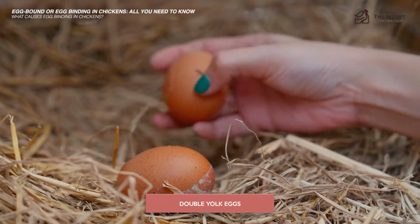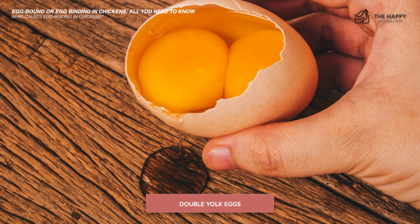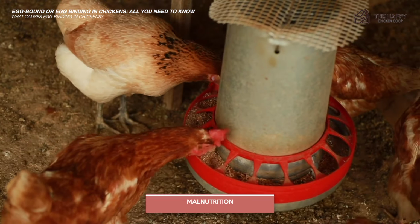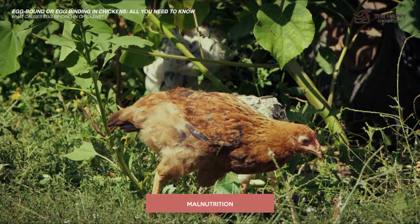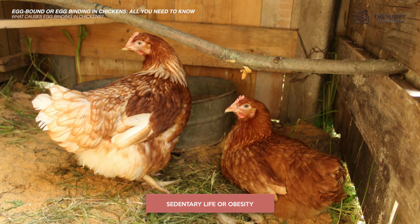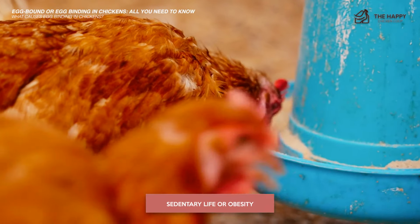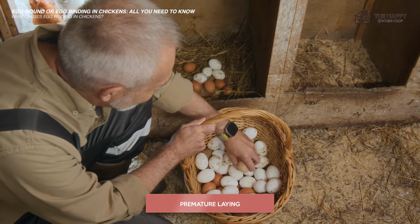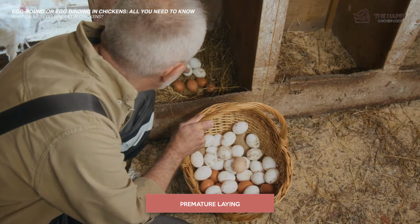Laying double yolk eggs can also be a problem. These are larger than the usual egg and therefore can get stuck. Malnutrition or a poor diet that's low in necessary vitamins, minerals, and protein can also cause egg binding, as well as a sedentary life or obesity, because your hen's muscles become weak from lack of activity or being overweight. Another possible cause could be premature laying. Hens that are forced to lay before they are fully developed often develop binding.